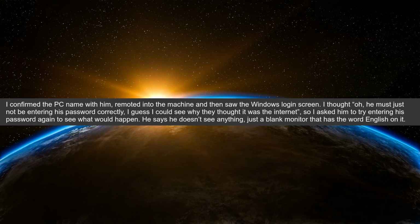I confirmed the PC name with him, remote into the machine, and then saw the Windows login screen. I thought, oh, he must just not be entering his password correctly. I guess I could see why they thought it was the internet. So I asked him to try entering his password again to see what would happen.